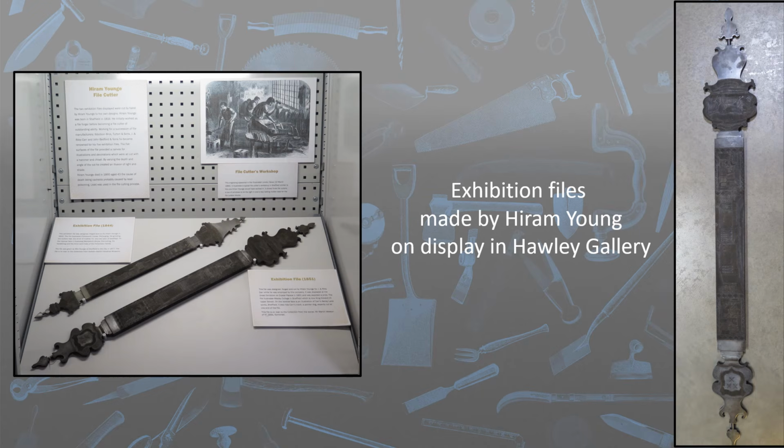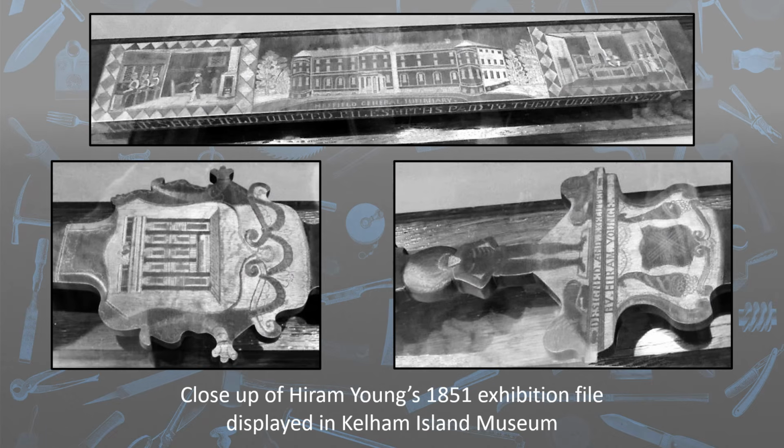If anyone wishes to see some of the files made by Hiram Younge, the 32-inch Turton file and the file he made for J. and Riley Carr are displayed in the Hawley Gallery. The 54-inch file he made for the Union for the Great Exhibition is displayed in the Kelham Island Museum. This file is in its original glass case and mounted on a spindle so that it can be rotated and both sides of the file can be viewed.